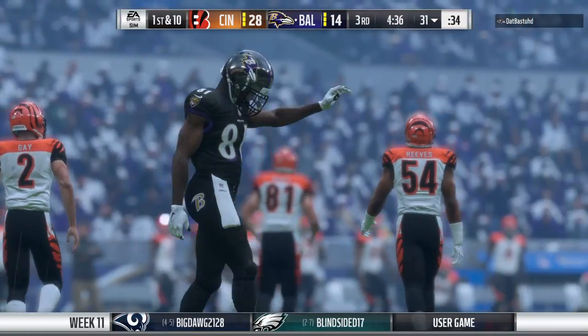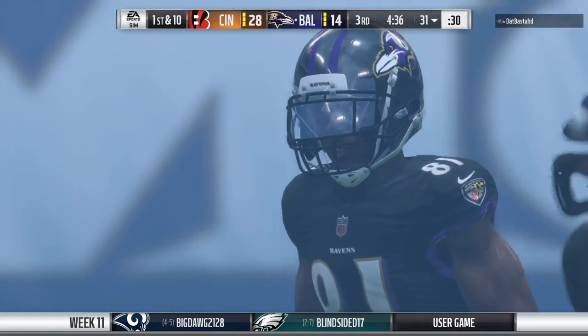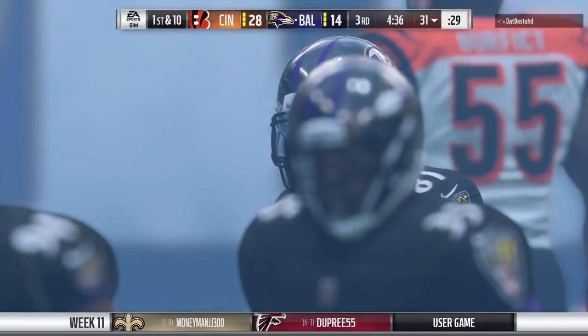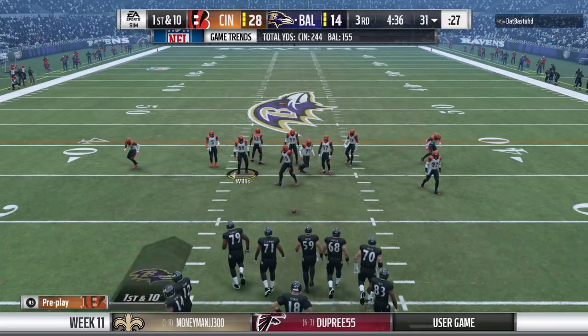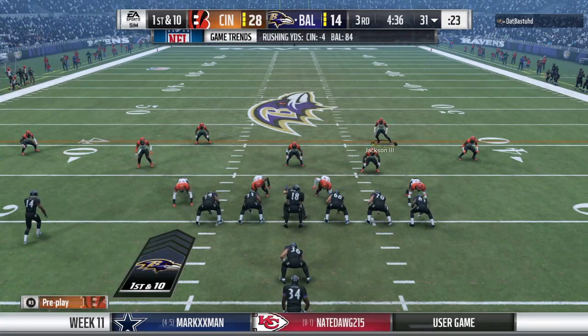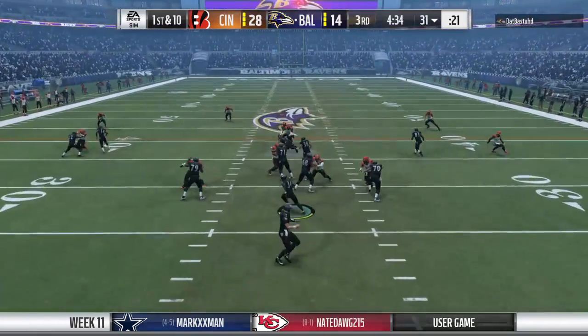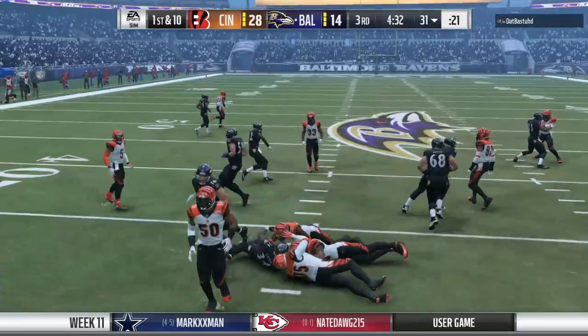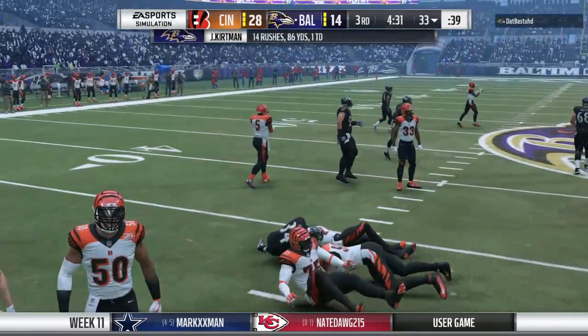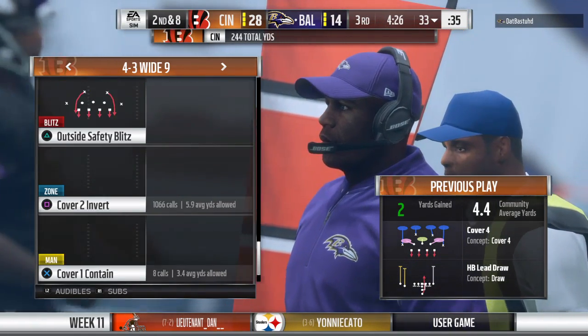And with this deficit, you can't have too many more drives like the last drive where you had to punt it away. You know what I would tell my offense right here? The punter doesn't exist, guys. He doesn't even exist. He's not a team anymore. I just cut him, all right? So you've got to go out and create some offense for us here and give us some points. No way does that guy get on the field on this drive. Poor punter. Yeah, it wasn't his fault. But hey, listen, there's got to be casualties at times. We're trying to win a game.